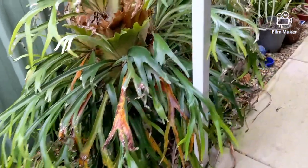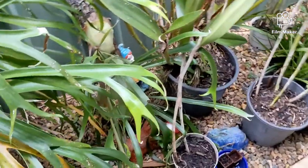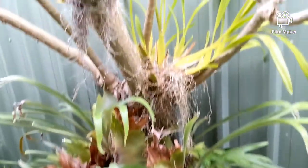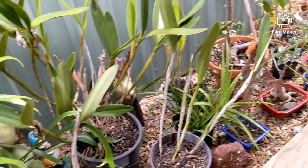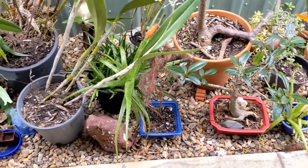Also my elk horns, kind of like a stag horn, but a little bit smaller. They don't have as big leaves. These are called dancing lady orchids. They're very, very pretty when they're flowering. And down this way, I've got aloe vera and stuff growing in there as well.